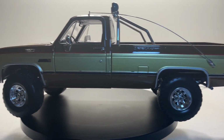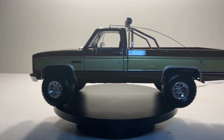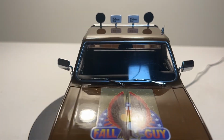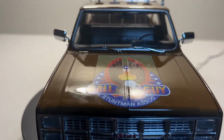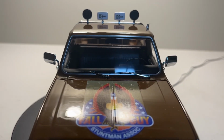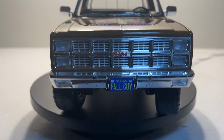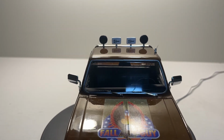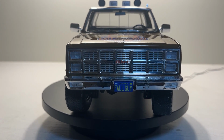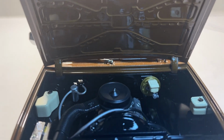Just to look at it lengthwise before we see the engine, because I would not forget to show you guys that. But look how beautiful. Before we pop the hood, boys. And there's no paint rash, guys. Anything you're seeing is that weird oily residue that I'm going to give a wipe. But just showing you guys the Fall Guy Stunt Association. They did perfect with that. This thing is a work of art. Greenlight, if you're watching, work of art. What we've been waiting for, guys, look at that.